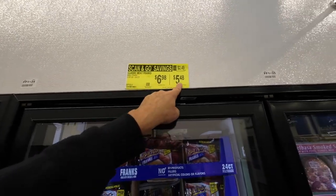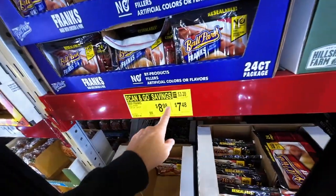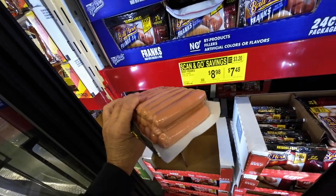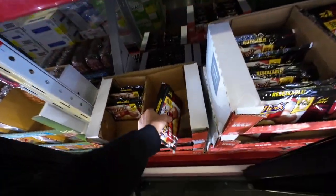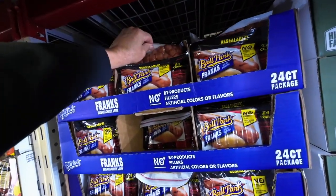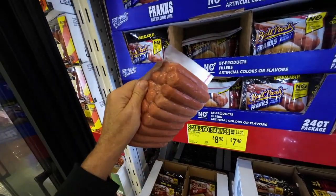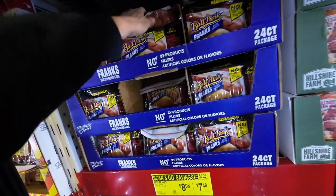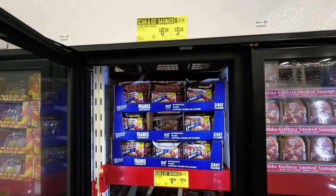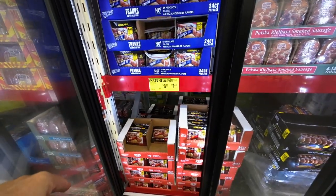Classic beef franks, $5.48. And your regular beef franks, the Ballparks, $7.48 for these guys. Look how many you get in here. $7.48 for all of these guys. That's a bargain right there. And these beef franks, $5.48 for all of these hot dogs. Try and get this at a regular store. There's no way you would ever get a bargain like this at any other store, except here at Sam's or Costco. And I like stuff like this. I know there's sodium nitrite in it, but you know, what are you gonna do?